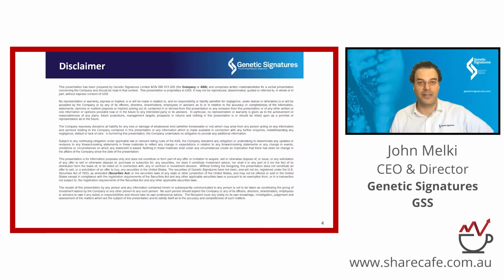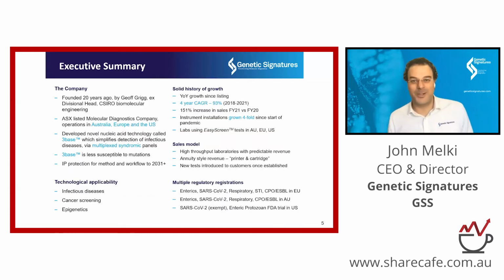I'll launch straight into our executive summary. There it is. Genetic Signatures is not a new company. In fact, we're a 20-year-old company. We have origins within CSIRO. We have been listed for 6.5 years, in which time we've continued to develop and commercialize, as you said, our unique nucleic acid technology, which we call 3-base. And 3-base was developed as a way to simplify the detection of infectious diseases. So these are the microorganisms that make us sick. Some of them, as we know, have a very high mortality rate.